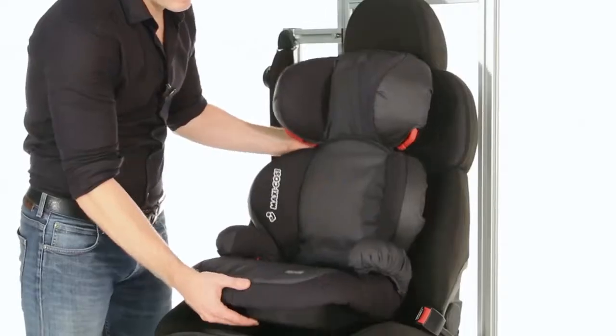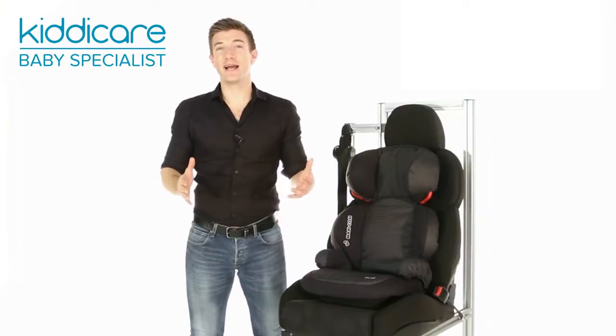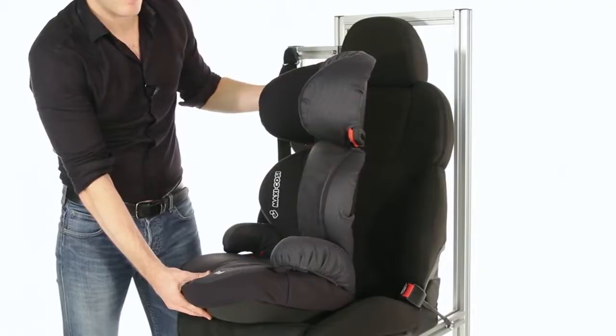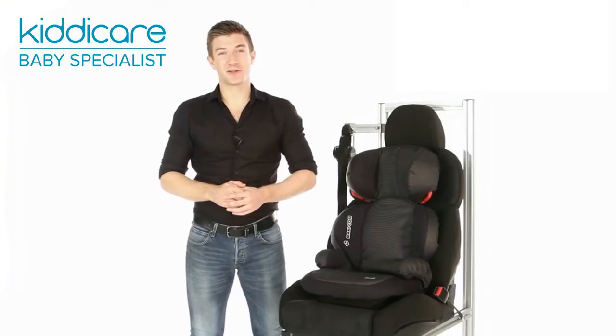You'll love the ultra-lightweight design, perfect for carrying between cars or storing away. And due to its reclinable backrest, it fits in most cars. The removable covers are washable, letting you keep on top of any spills or mishaps on your travels.